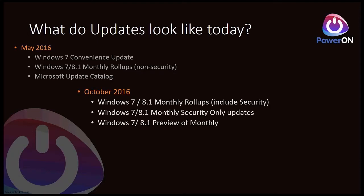Then in October 2016, those monthly rollup packages started to include the security updates that were left out previously. So now we have just one monthly update package that includes both the non-security and security updates. Also from October 2016, the updates became cumulative, so the updates included the new and previous months' updates. For example, the current monthly cumulative updates include all of the updates going back to October 2016.